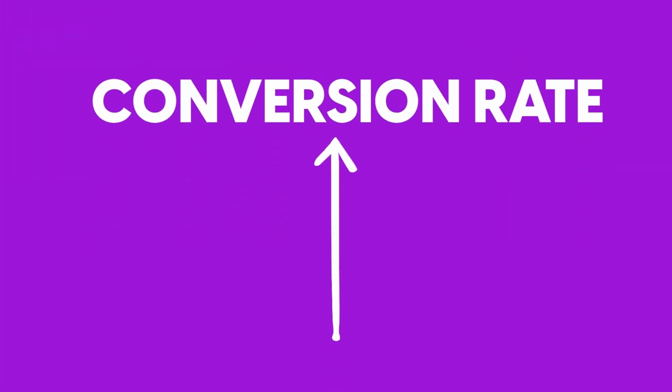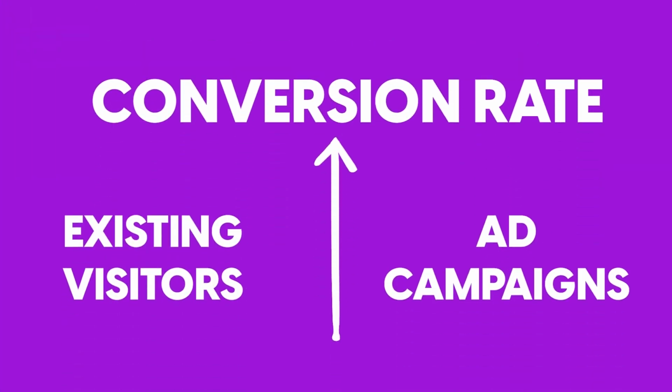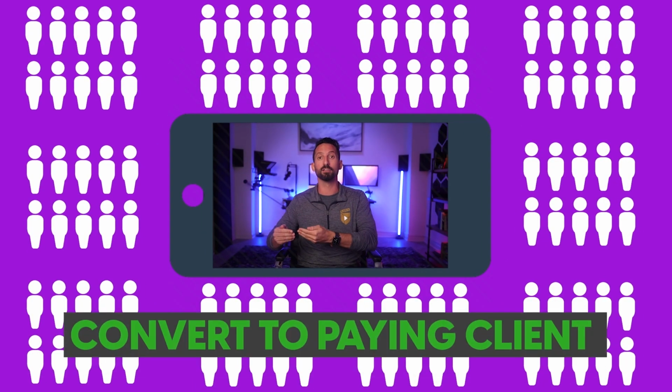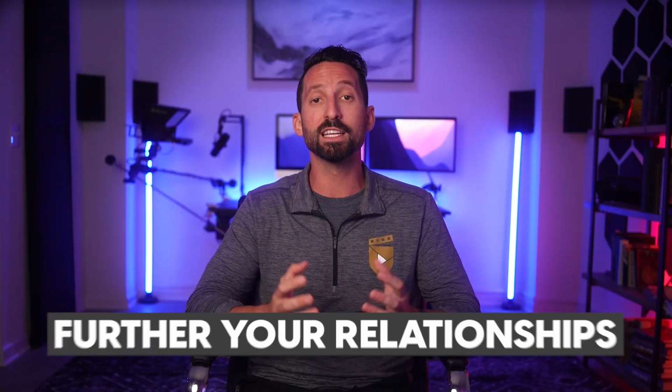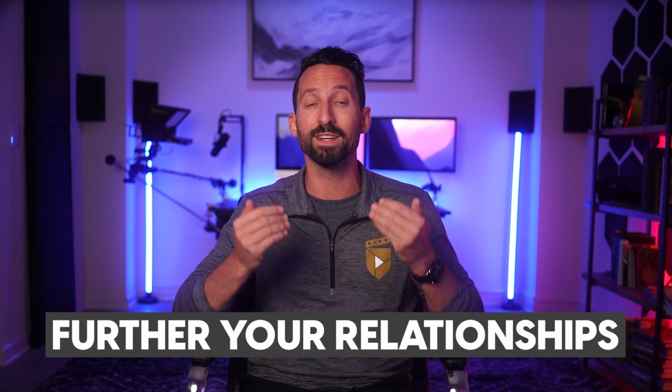Lastly, the video business card can increase the conversion rate of existing website visitors or ad campaigns. The more people that see the video business card, the more likely they're going to convert into a paying client. Now that you understand how it can make a client more money, onto the third aspect, using a video business card to further your relationships.